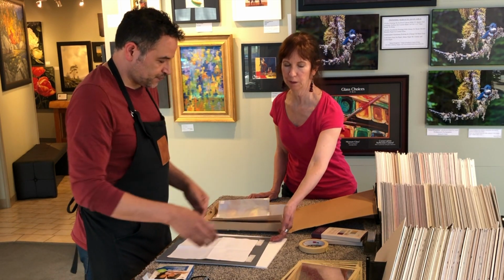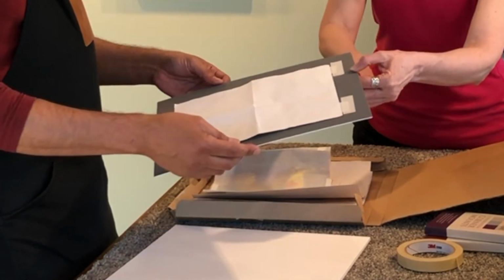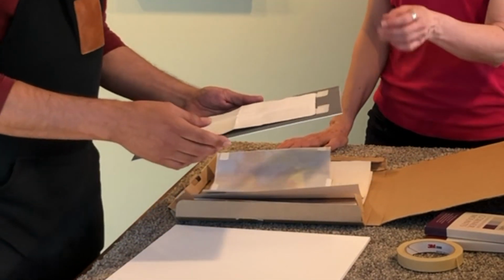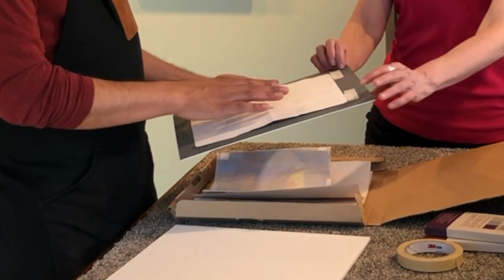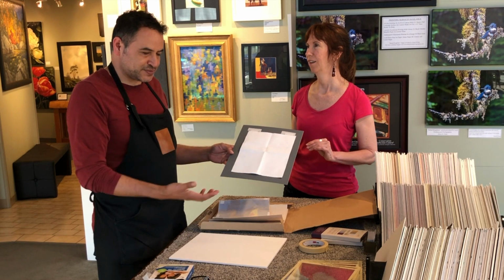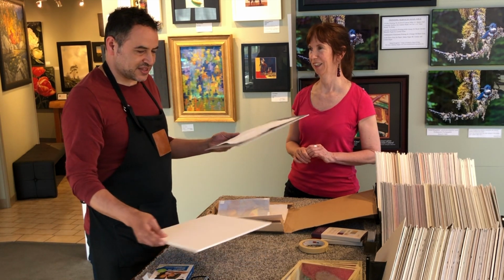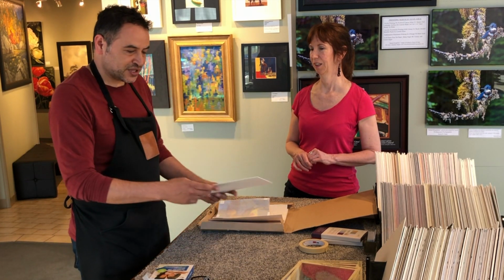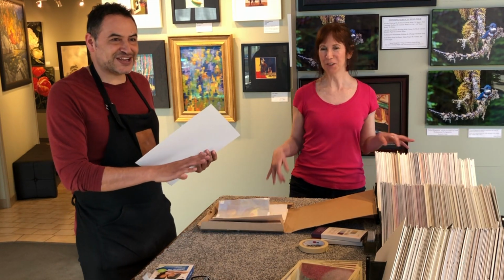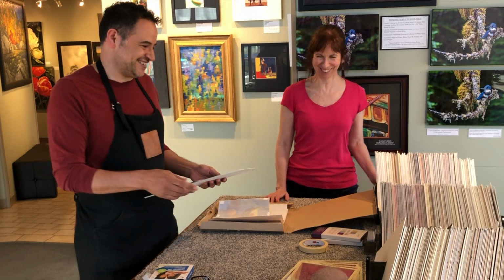Or I guess it could be hinged on the back. Absolutely, even wrapped all the way around. Yeah. So this format, the reason why picture framers love seeing this format, it means that when it comes to their table, they can actually take this board material, lay it on their table surface with no worries about soft pastel getting all over their workstation.